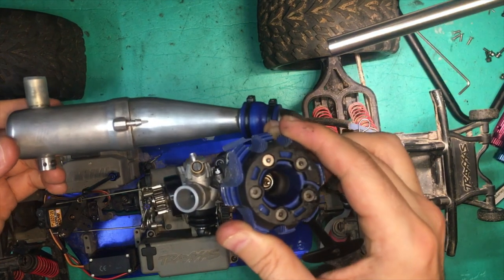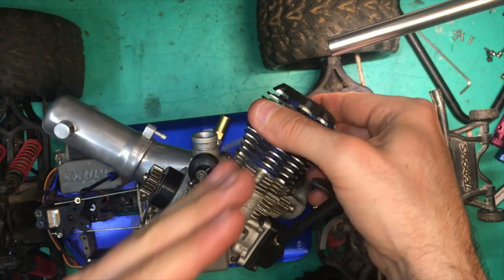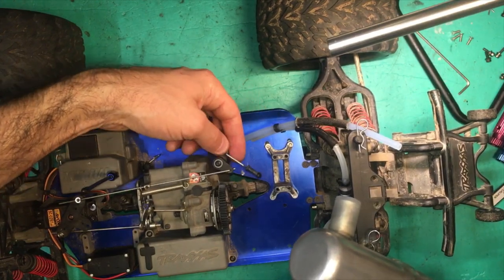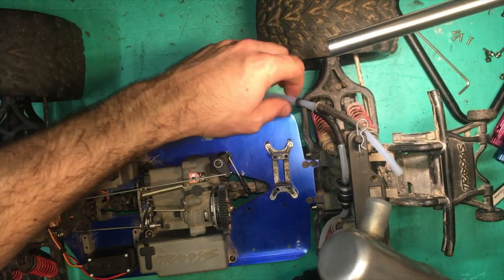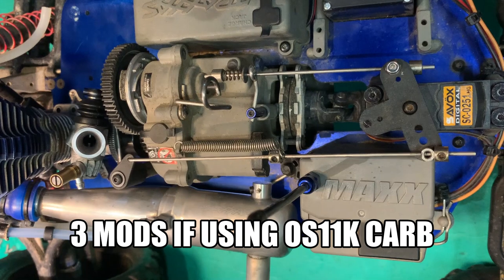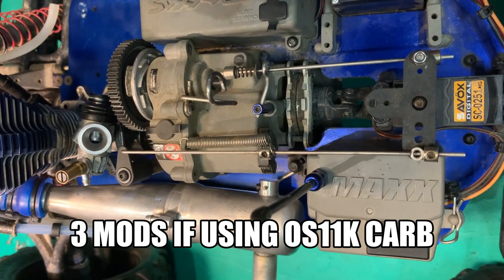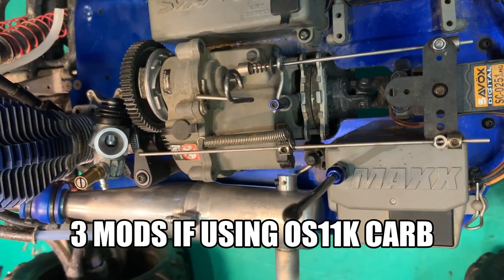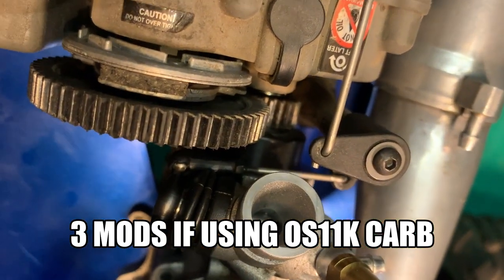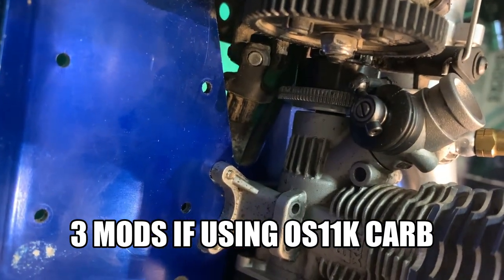Okay, getting really close to the moment of truth. Now that we've reorientated the carb, lowered the ball, and extended the throttle arm linkage, we're going to see if it all makes everything better. Let's try that now. So I did all three. I made the short linkage longer, I rotated the carb forward, and the throttle arm is more level.